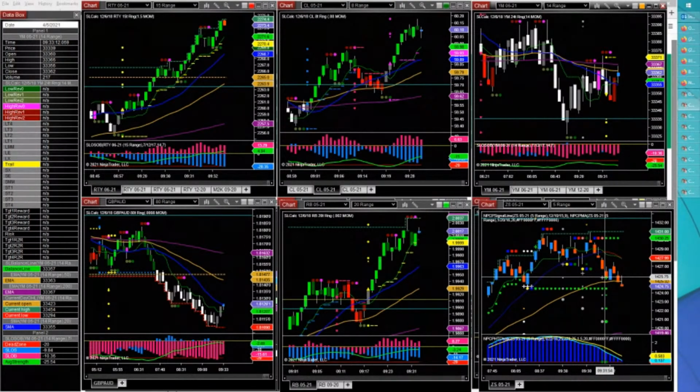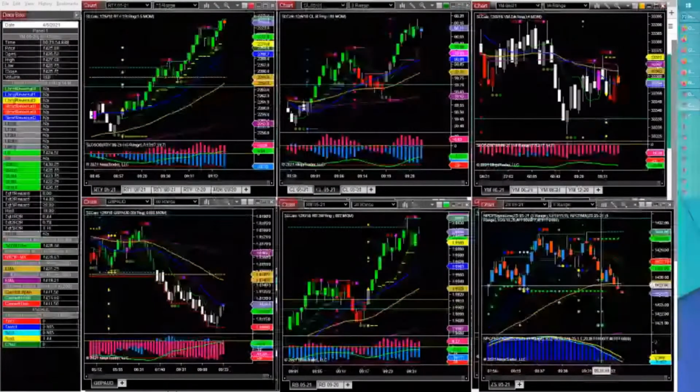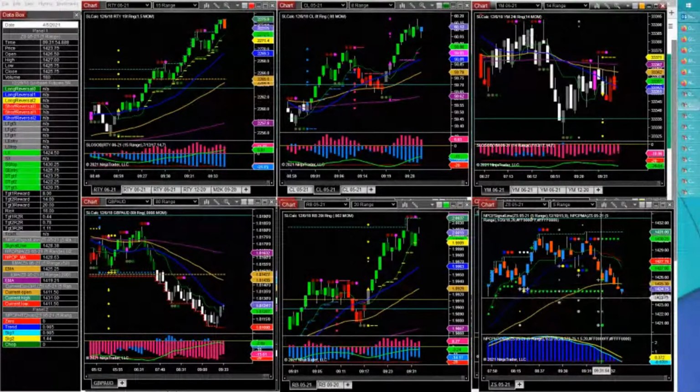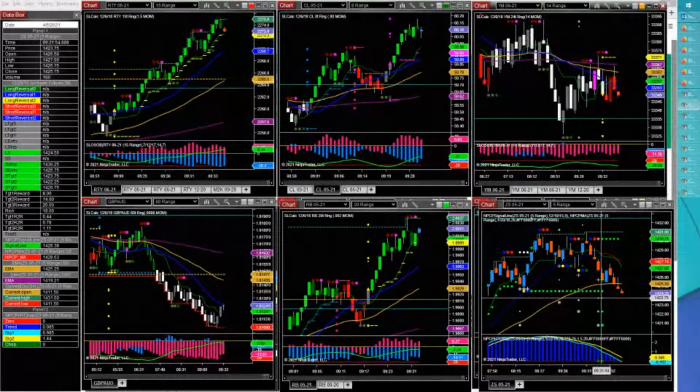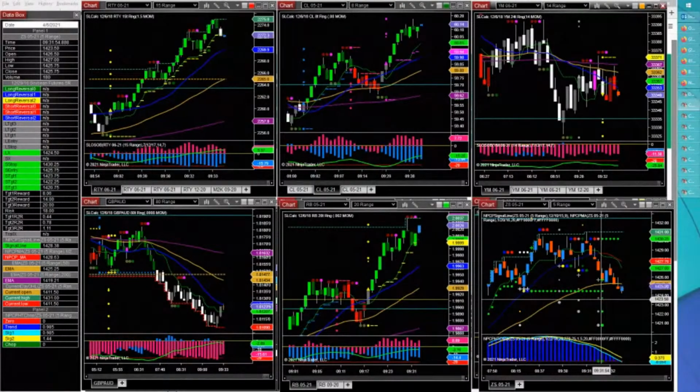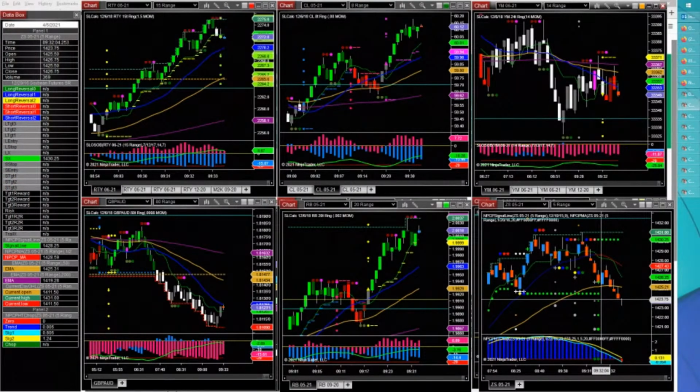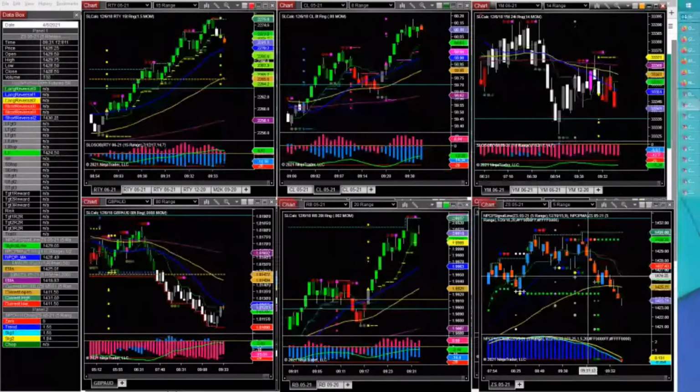And soybeans did reverse at 14.25 even. Looking for money management, that would actually go to 14.2350, give it a minimum 6 ticks because of our adjustment. And there it is. Money management, if you're continuing to trade. If you're trading one and done, it's just a losing trade.